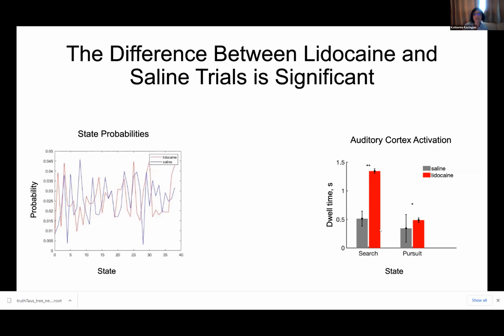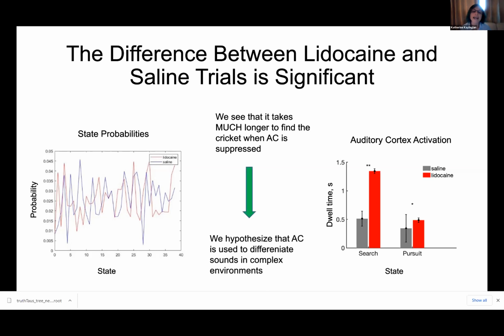And even though the discrepancy in pursuit isn't as great, there still is a discrepancy, which means it takes the mouse less time when it has the use of the auditory cortex to actually capture the cricket than when the mouse does not have the use of auditory cortex. And so this is in agreement with our hypothesis that A1 cortical projections serve to help the mouse differentiate sounds from the complex environment to correctly orient towards an appetitive stimulus.